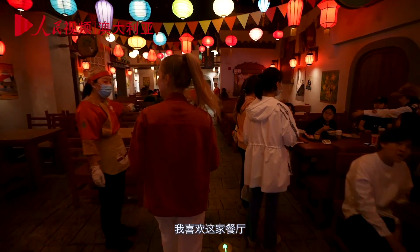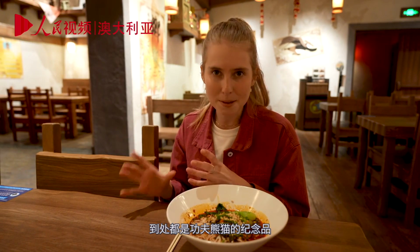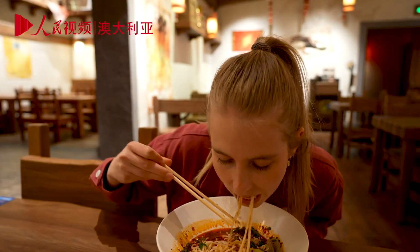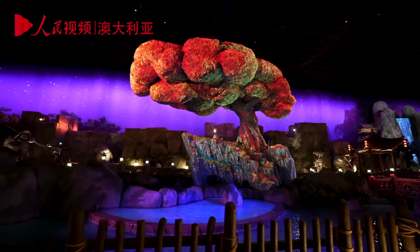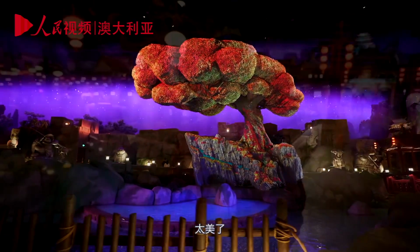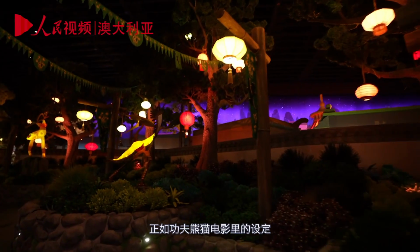I love this restaurant. It is so cute. I love all the interiors and how there's all this Kung Fu Panda memorabilia everywhere. It is so beautiful in here. So Kung Fu Panda Land of Awesomeness is all inside, which makes them able to make it look like it's nighttime. Nighttime on the set of Kung Fu Panda.